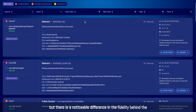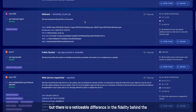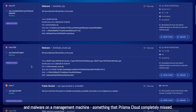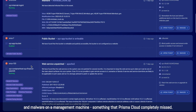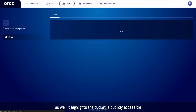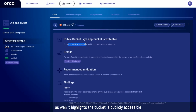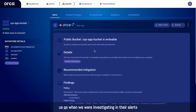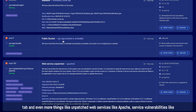But there is a noticeable difference in the fidelity behind the alerts provided by Orca versus Prisma Cloud. For example, malware in a container and malware on a management machine, something that Prisma Cloud completely missed. But there is some overlap, for example, a public bucket. However, Orca is telling us that it's writable as well. It highlights the bucket is publicly accessible and found with write permissions, something that Prisma Cloud didn't alert us on when we were investigating in their alerts tab.